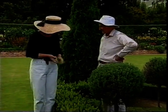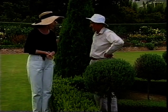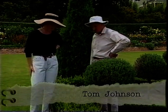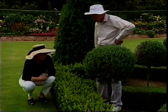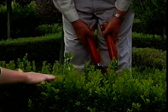Tom Johnson's well poised here with his hedge clippers. You've got 350 metres of box here, Tom. How often do you have to clip it? We clip it about 3 or 4 times a year. It grows very vigorously here, Maggie. It certainly does. How much growth have we got here, Tom? About 3 months growth here, Maggie. So you haven't pruned it for 3 months? No, it's ready for a haircut now.